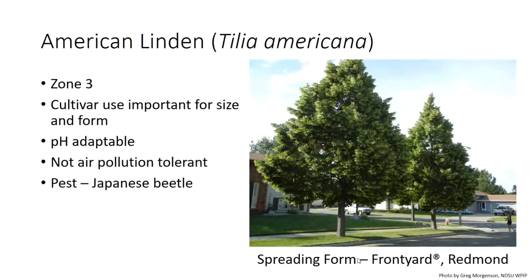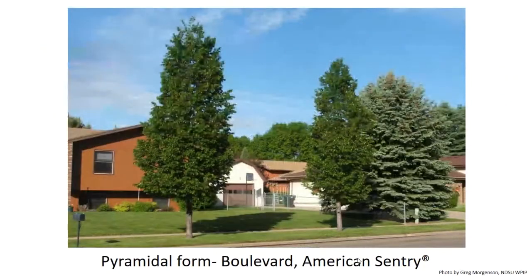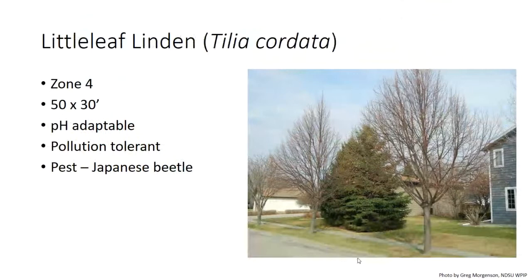Also, all the lindens have problems with Japanese beetles, which now are showing to be able to overwinter here in North Dakota. So again, we're always fighting something. Here's just a picture of the pyramidal form, boulevard. There's also American Century. Much better choices for a boulevard than straight species that you would have out at a lake home or in a park.